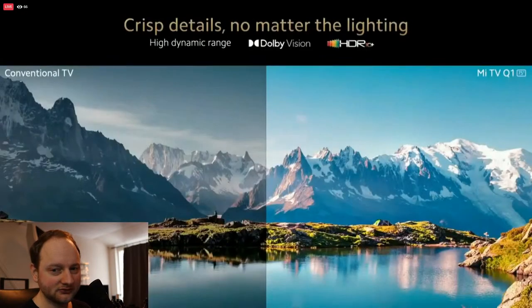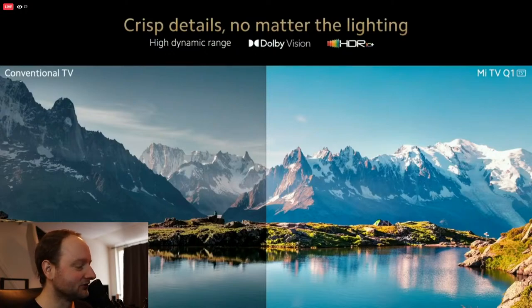These details hold even when the lighting in your media is highly variable. You can have bright, clear skies.